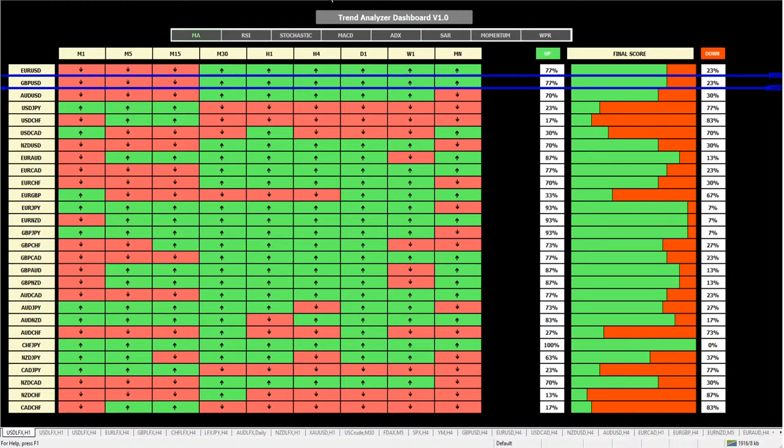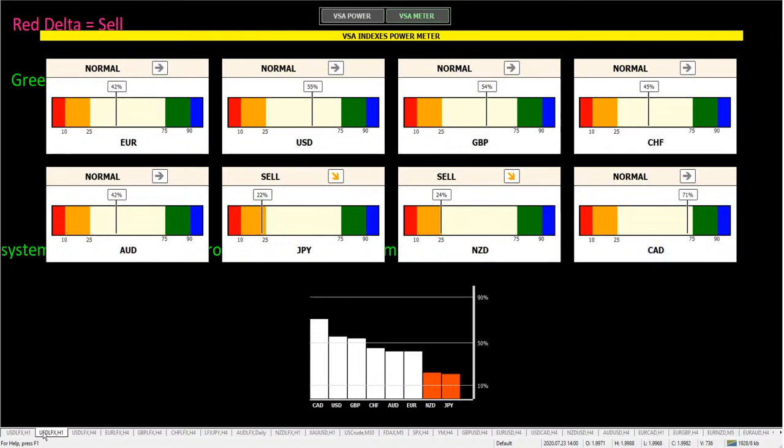Also, the Australian dollar is the same thing. Australian dollar and New Zealand dollar both could be a good sell. Same thing for the euro. Dollar Japanese yen also could be a good buy. Of course, you don't want to trade the dollar in everything, but just to let you guys know.